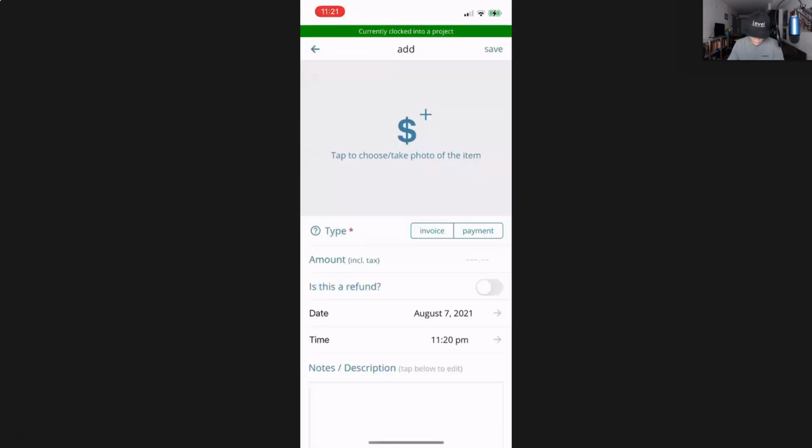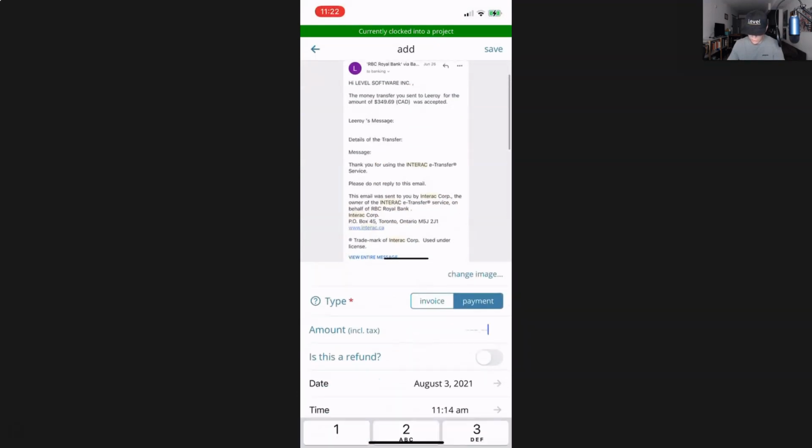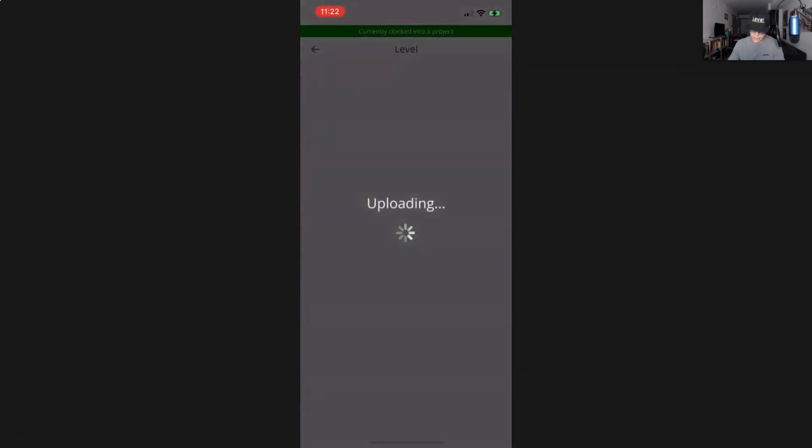So in this example, what I'm going to do is look for a screenshot of an Interac transfer that was sent to me. I'm going to say this is a payment, and I'm just going to assume that this payment was for $15,000, and I'm going to hit save.